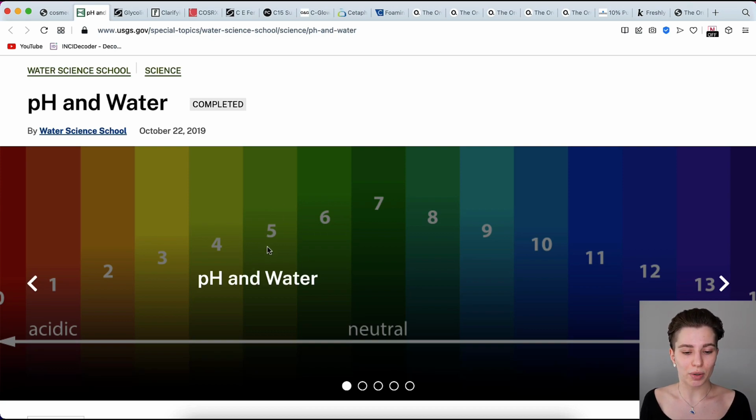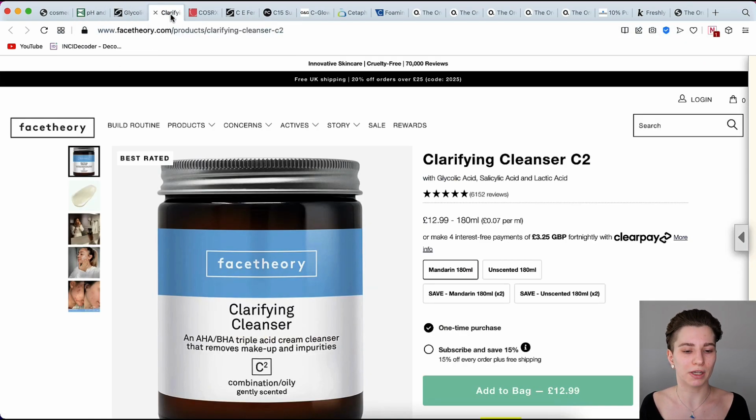And yes, they are correct. It is a low pH cleanser because 7 would be neutral, and then 5 is then theoretically lower than 7, and therefore it's a low pH cleanser. So yes, they aren't wrong with how they are going to present it to you, but if you're looking into a real lower pH cleanser, then this would be SkinCeuticals or Face Theory.